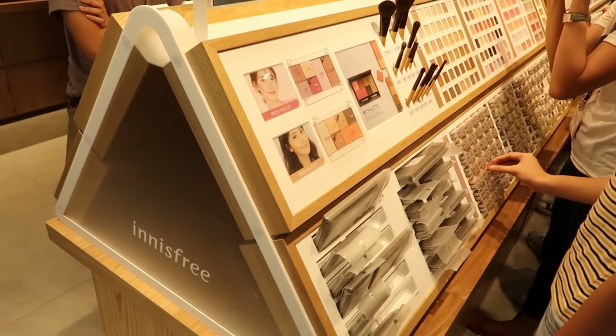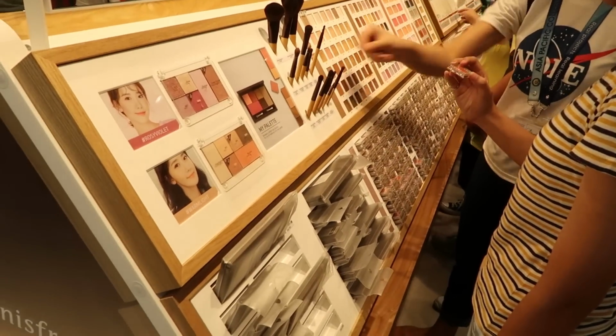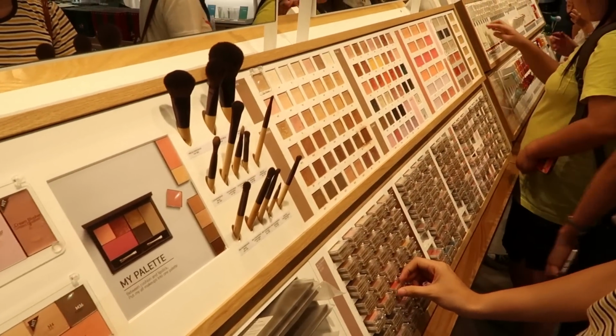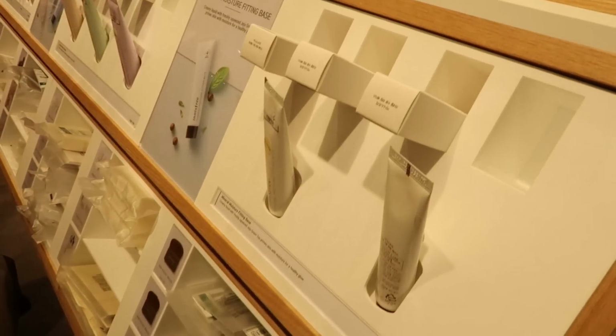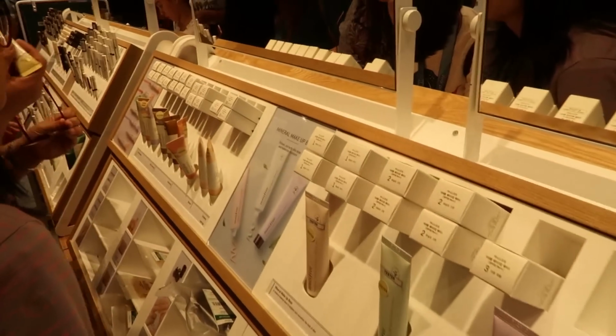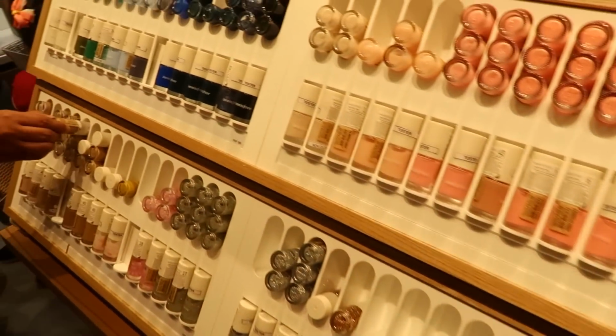Sa gitna ng aisle naman, you can try out different types of makeup from Innisfree. Super dami. I won't even be able to go through everything. Pero girl, look at that. All the eyeshadows. Dami. The lipsticks. And then sa side na to, puro tayo mga primers, foundations, correctors. We also have your nail polishes if you're into that. Dami yung nail polishes. Endless, guys.